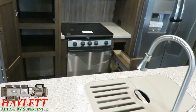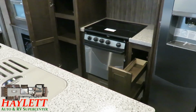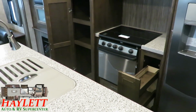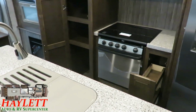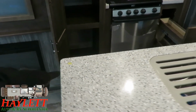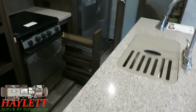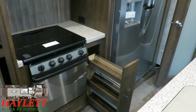Solid surface Corian countertops here in the kitchen area. You're seeing less and less Corian used in the industry. There's plenty of solid surface out there, but Corian is the top end name brand, and if it doesn't have the Corian seal, then it's just not Corian. That's made by DuPont, and pretty much anything DuPont does is on point.